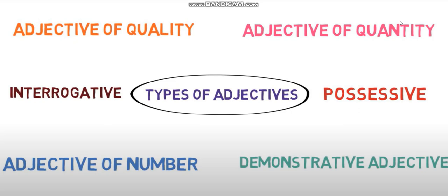Students, you can see here that there are 6 different types of adjective: adjective of quality, adjective of quantity, interrogative adjective, possessive adjective, adjective of number, and demonstrative adjective. To understand all these types in a better, simpler, and easier form, we'll understand them with the help of the diagram shown on the screen, and along with the video I'll keep on explaining. Is it clear, students? So let's start.